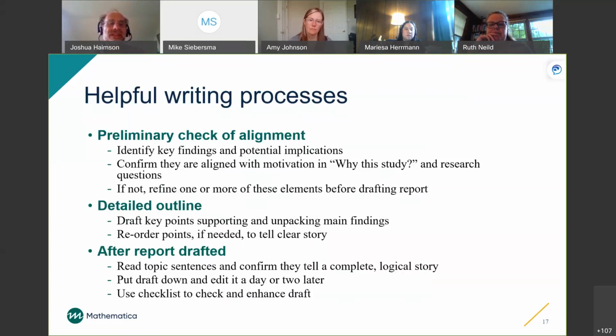And one way to approach this in the drafting of a report is, as you are proceeding with the analysis and generating findings, start jotting down what are the most important findings that might rise to the level of the bolded points in the key findings section of the report. And for some of them, what are the potential implications that would be of greatest interest to your audience? And make sure those implications are aligned with those key points. And then confirm that both of those are aligned with the motivation you're planning to outline in the why this study section and the research questions, which generally you may be planning to draw from the original proposal, which outlined the motivation and the research questions.